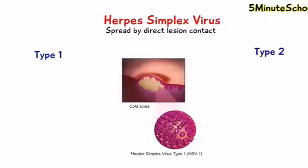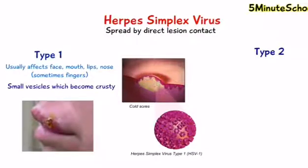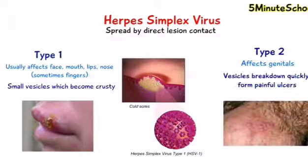Herpes simplex type 1 usually affects the face, in particular areas of the nose, mouth, and lips, but sometimes the fingers are also affected. The lesions which occur are small vesicles and they can become crusty in appearance. Sometimes these lesions can also occur alongside swollen lymph nodes. Herpes simplex type 2 is associated with genital infections, and the vesicles which form usually break down quite quickly and form painful ulcers.